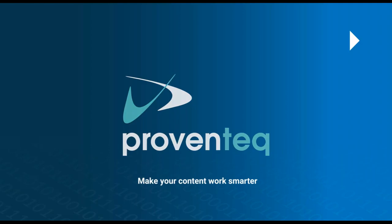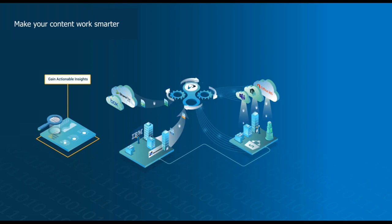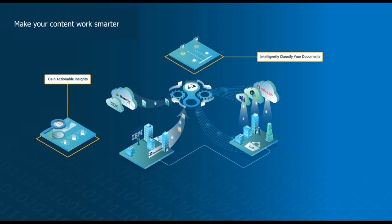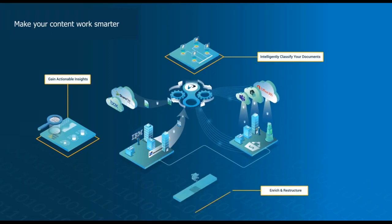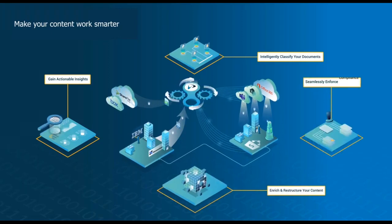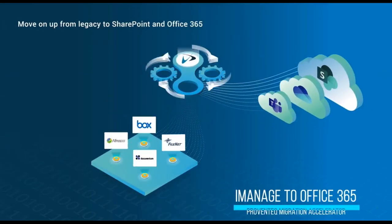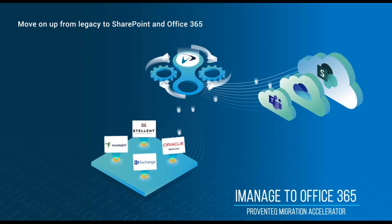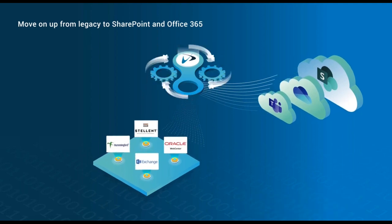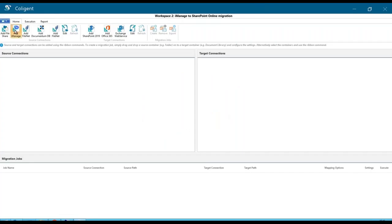So I'm going to quickly show you how you can gain some insight into your data within iManage, use that to classify and enrich the content, restructure the content, and to enforce some compliance as part of that. So this demo will show you how that can be done by connecting to a particular iManage system and moving that across. So to start with, you can connect to the iManage database.